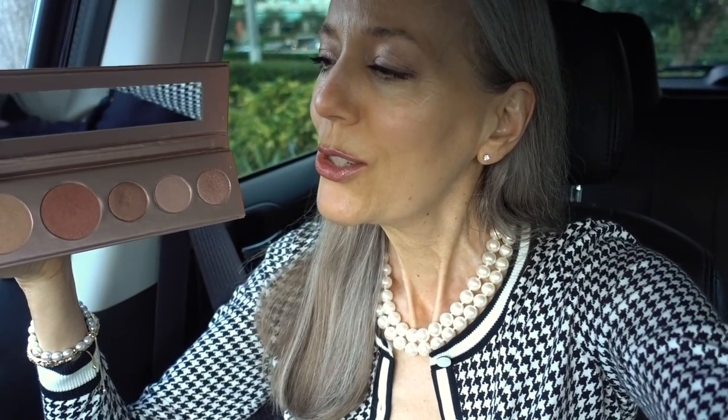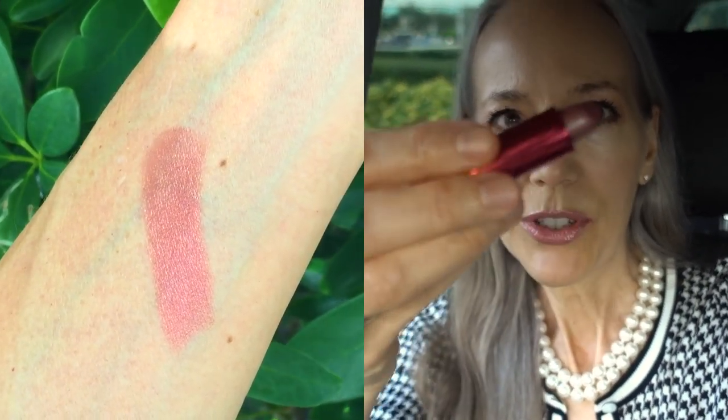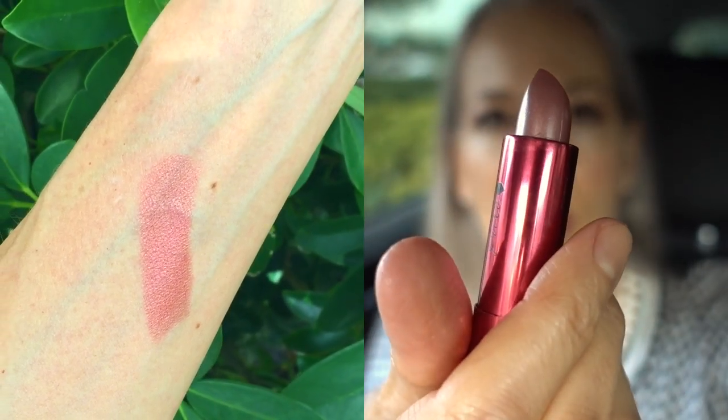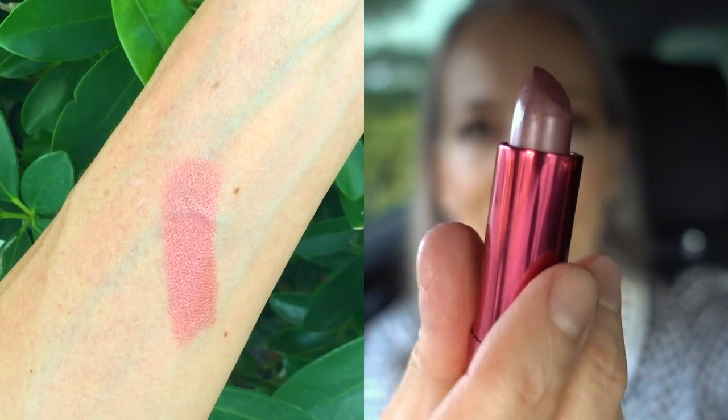So I used the shimmer on my cheekbones, and like I said, the three shadows on my lids. They also sent me lip colors. I requested this one in particular, this lipstick. Let me get into this for you. It's the Rose Gold Lipstick, and it's really creamy, really moisturizing. So I will swatch this on my arm also so you can see this. It has shimmer in it.